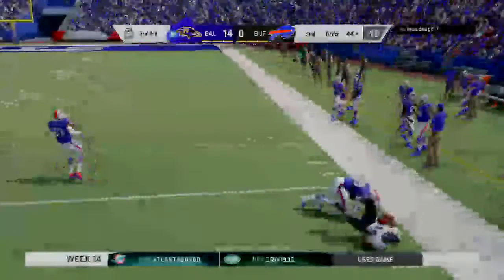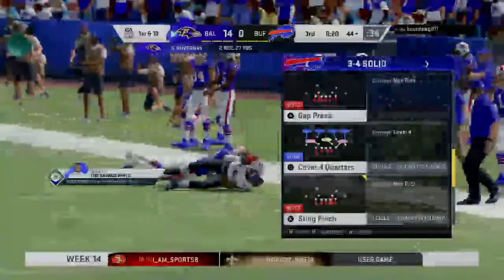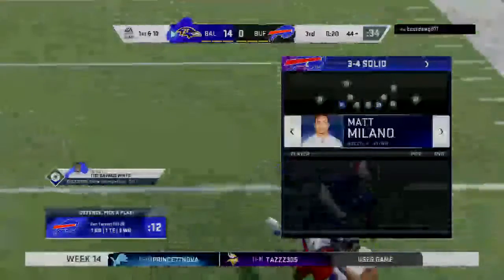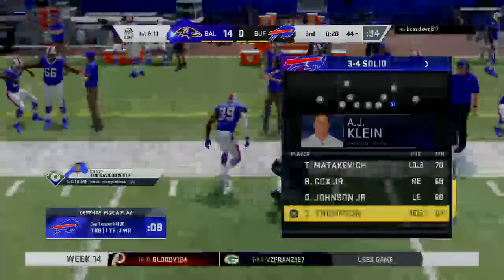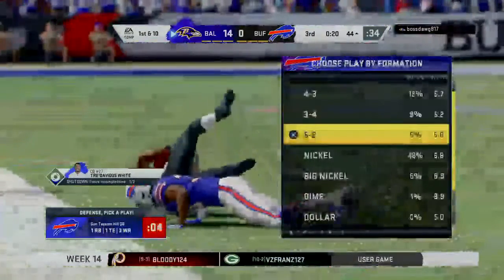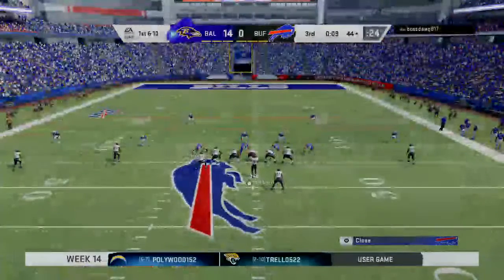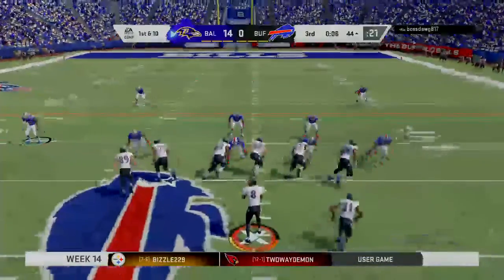Going to throw right side here, complete. And he's going to have a first down as he's brought down at the 44-yard line. They get 9 out of that one, and as a result, the drive continues. So 1st and 10 now in Buffalo territory at the 44-yard line.